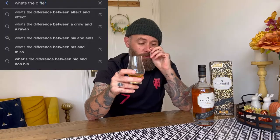I don't know the difference between a peach and a nectarine, to be honest with you. It's a bit like satsumas and clementines and all that sort of thing. What's actually the difference? I know there obviously is a difference, but my simple brain is not the one to answer that question for you. That's what Google's for. Oh, I've got an itchy nose.